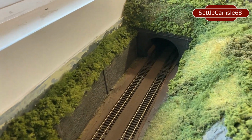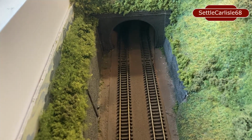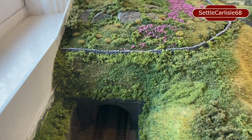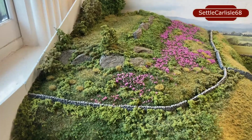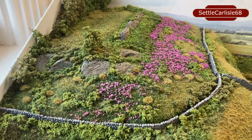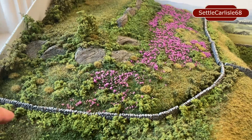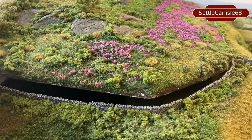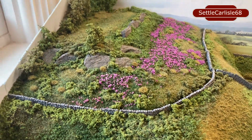And then the two tracks run through this quite steep cutting with retaining walls either side, and this area of the layout was the area that I first did some scenics on a model railway, so I learned some valuable lessons from this area. And then this is the top of the tunnel, and this surrounding stone wall really hides a joint, and that joint is where the full tunnel top lifts off.